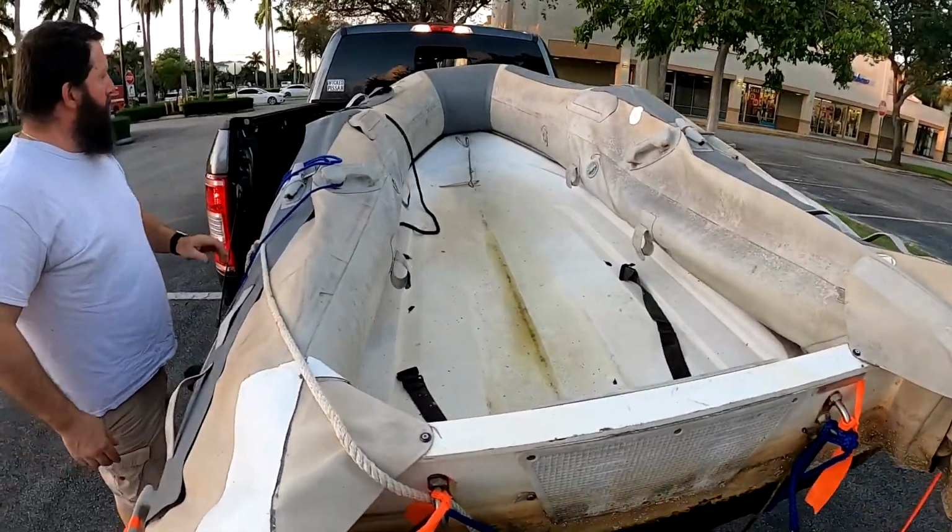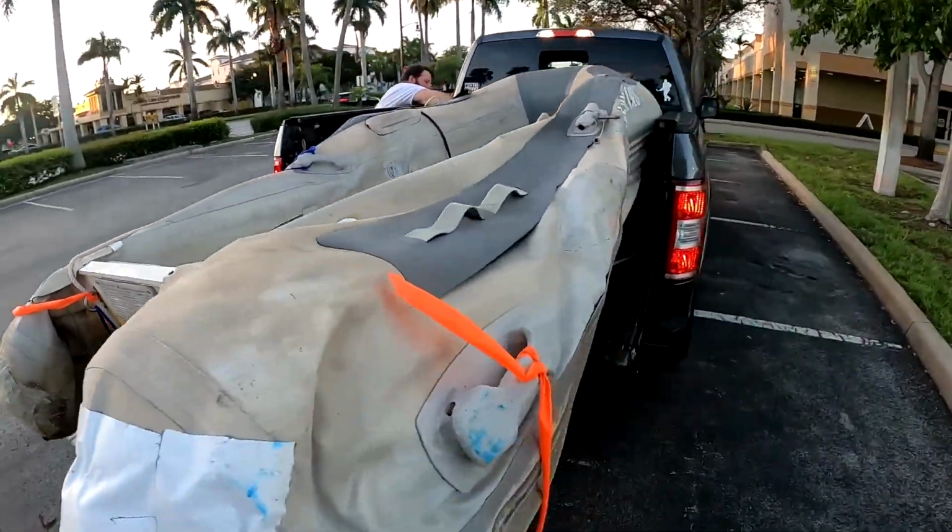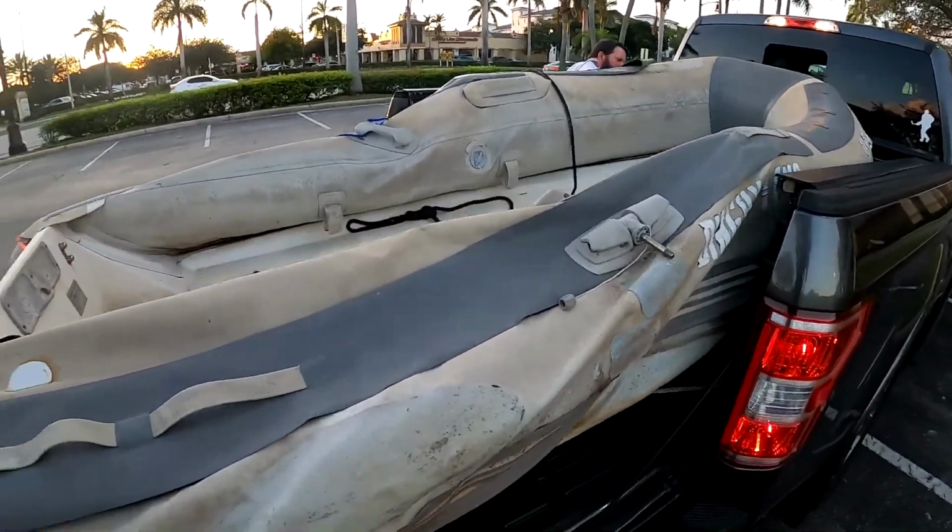Alrighty, guys, so the deal was successful. Here's our boat. I'm just readjusting it now and making sure it's in the truck, but free. We like free. Alrighty, guys, it's the next day. We get the boat home.